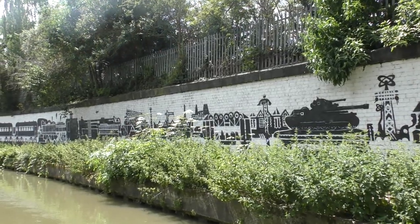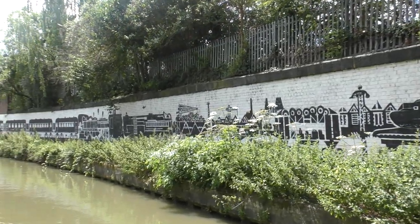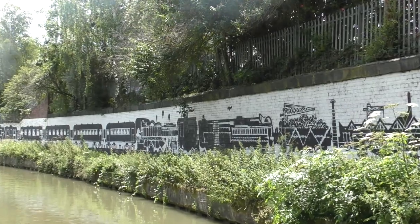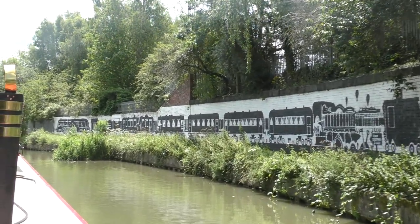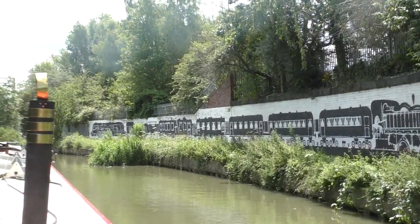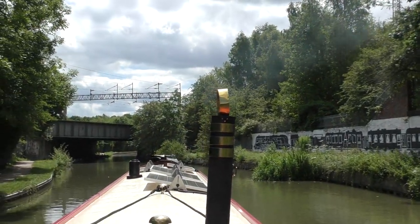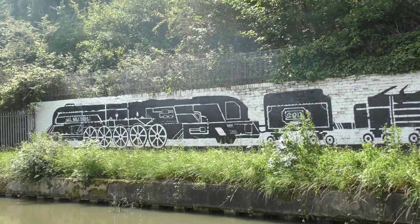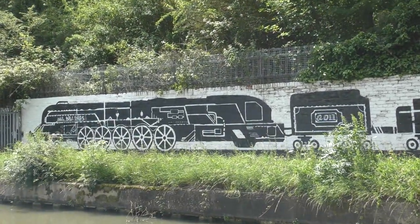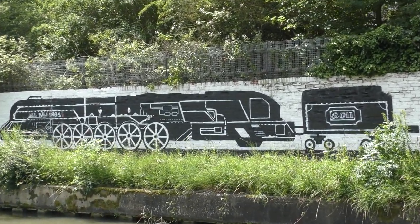Members have looked after this mural since it was painted, and a major refurbishment was carried out in 2011. Over the years, the vegetation had grown over the mural, and it was in need of clearing and extensive repainting work, despite constant touching up of the paint by branch volunteers.